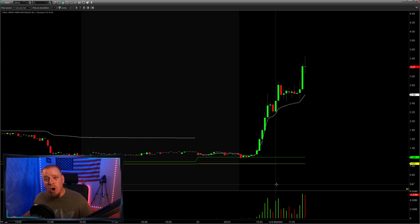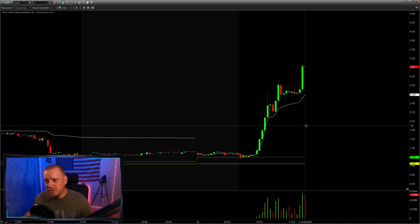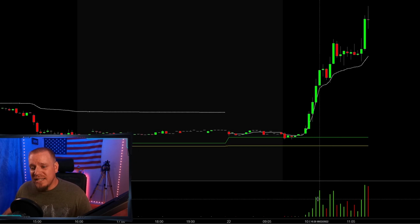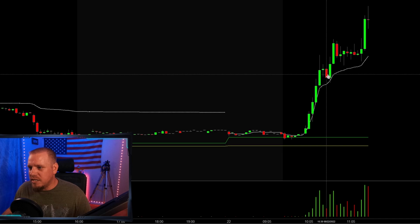To drive this point home even further, check this out. This is the chart of DRUG 5-minute from August 22nd, 2022. This happens at 11:30 a.m. if you want to follow along on your chart. Here we have a really nice volume ramp pushing up, a declining volume pullback, which happens right here. This is exactly what you want to see to go long.